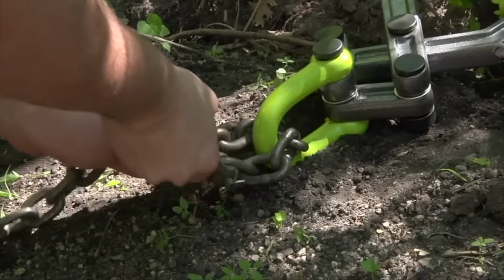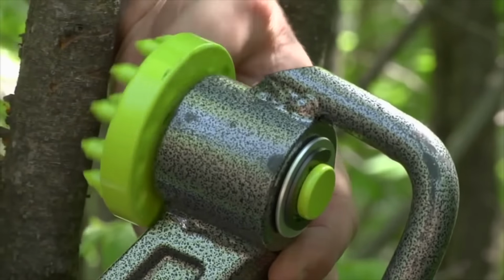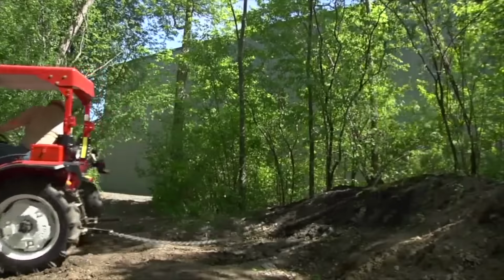If you are always doing this type of work, then you should try out the Brush Grubber. You may love the outcome.